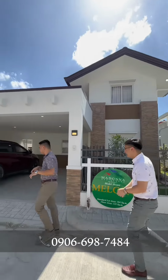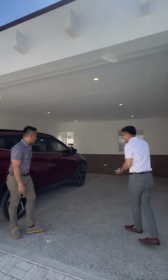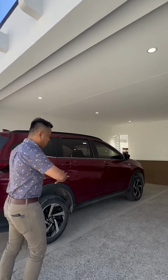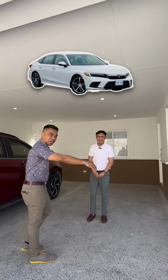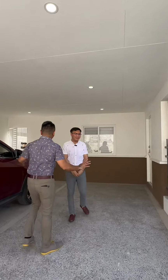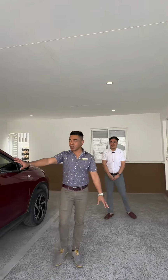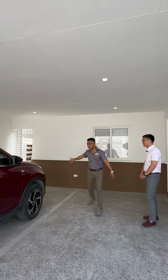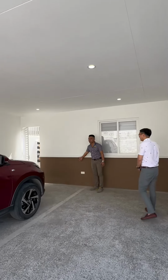Alright. So as you can see, sir. Yes, Sir Allan. So dito makikita nyo, we have a sample ng sasakyan para makita nyo yung space pa for another car. So dalawang sasakyan talaga yung kasya dito. This is a SUV, tama ba, Sir Allan? So ito pa yung space niya. So talaga yung mga van natin is pasok na pasok.